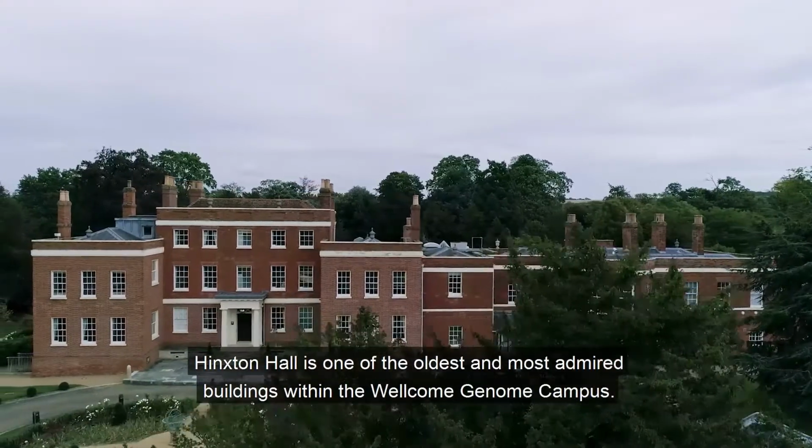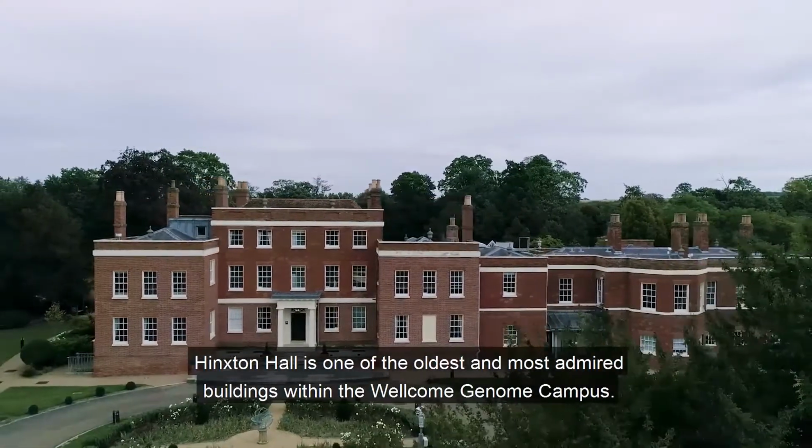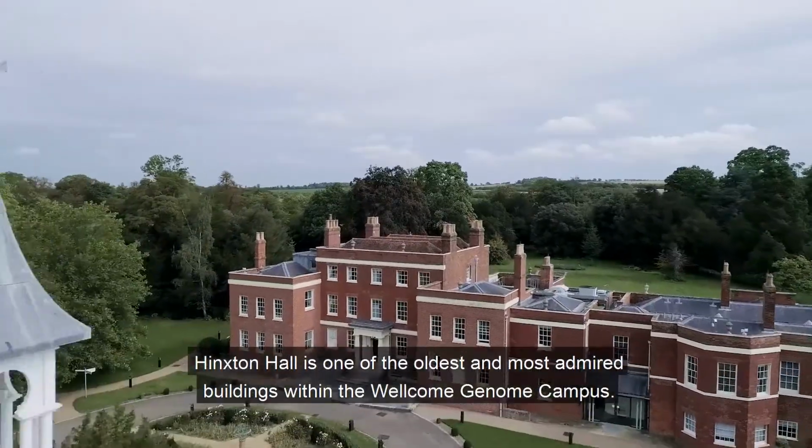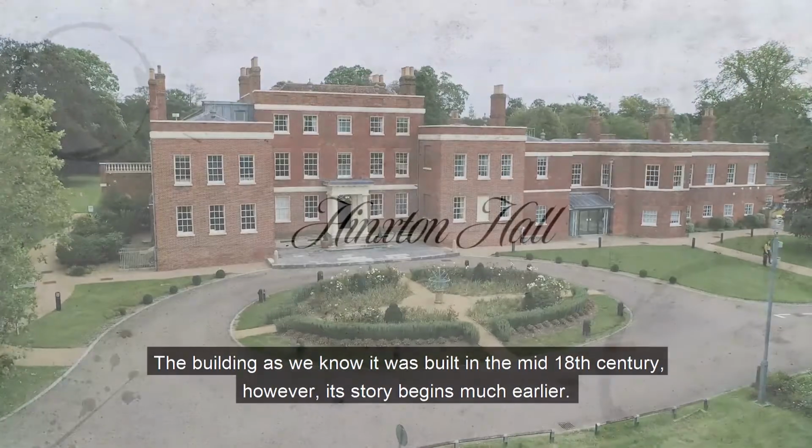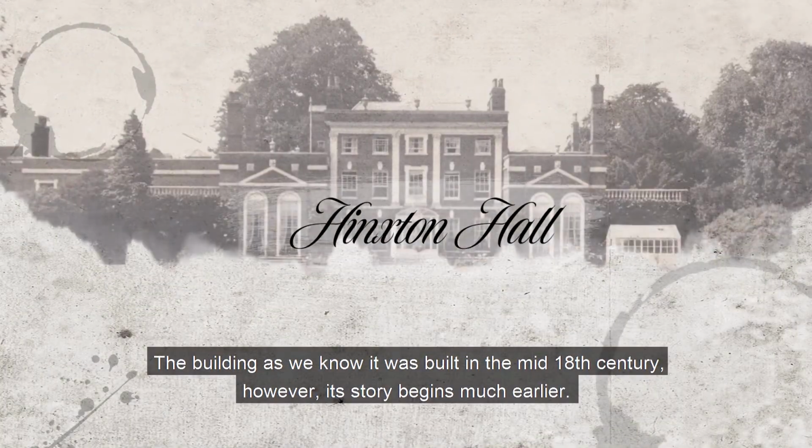Hinxton Hall is one of the oldest and most admired buildings within the Wellcome Genome campus. The building as we know it was built in the mid-18th century. However, its story begins much earlier.